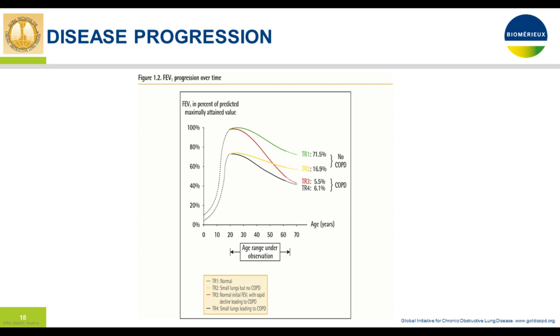This is a diagram of how pulmonary function progresses over time. In the green line, normal people without COPD will see a slow decline of 1 to 2% per year in their FEV1. That's the forced expiratory volume in 1 second on a simple spirometry. In the red line, if you have a COPD history, a smoking history, you can see a fairly dramatic decline in lung function, FEV1, over a period of time. And then the yellow graph, the patients with small lungs but no COPD, you see a parallel in decline to the green line, but the black line would be small lungs with COPD, where you see an equally dramatic drop in FEV1 as time goes on.